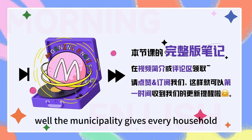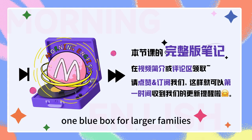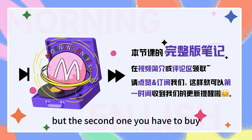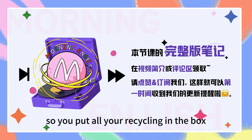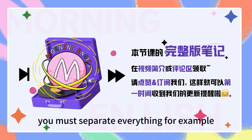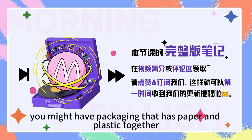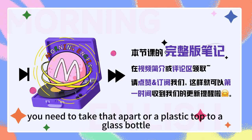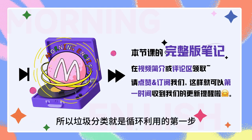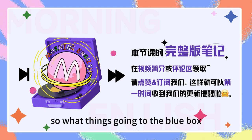Well, the municipality gives every household one blue box. For larger families, they may need another, but the second one you have to buy. So you put all your recycling in a box? Yes, but first you must separate everything. For example, you might have packaging that has paper and plastic together. You need to take that apart. Or a plastic top to a glass bottle. That must be separated too. Things like that. So what things go into the blue box?